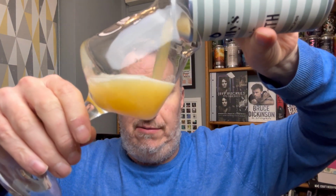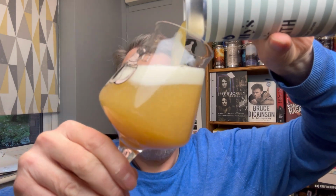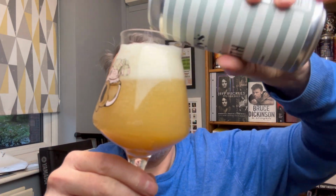So let's crack it open, get it in a glass. I need something to wet the old whistle, as it were, and see what this is all about. See how good this is. I mean, Polly's make great double IPAs. I don't think I've ever had a double IPA from North before, but then I pretty much drank a lot of North stuff that's been in the supermarkets.